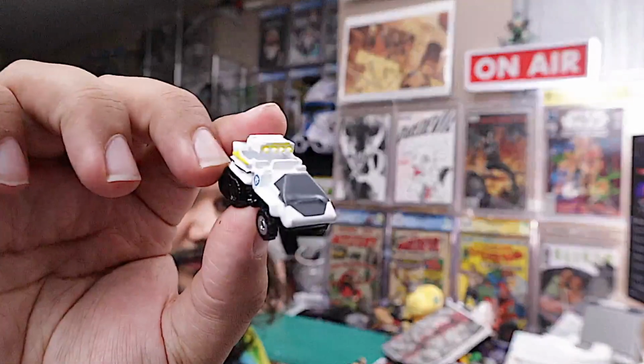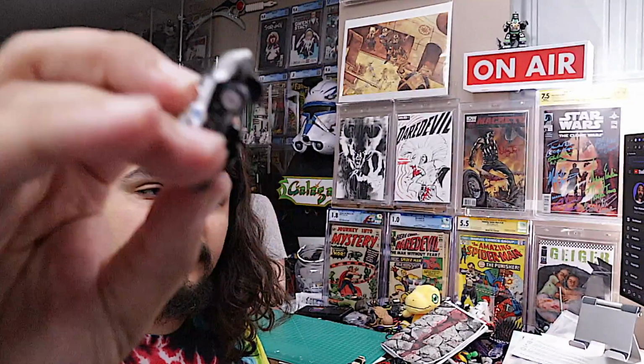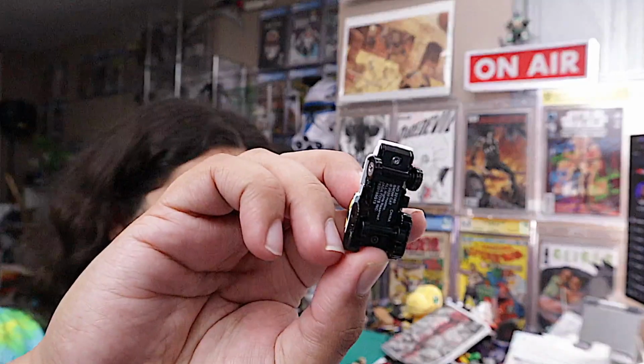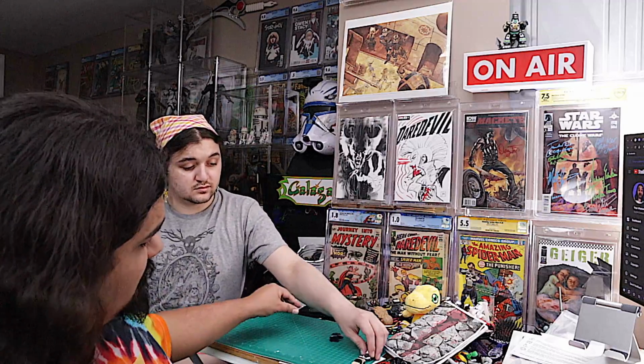This is the Snowcat. Doesn't look like a cat to me. Again, it's got wheels instead of treads. I don't expect tiny things like this to have working treads. You can't even really see that anyway. It actually probably rolls the best of the three of them.